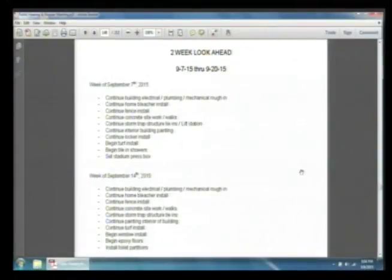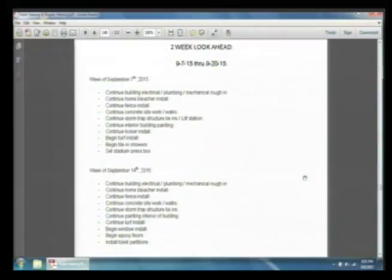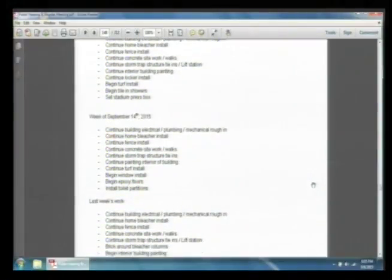The lockers have been installed. The turf is being installed. They're beginning to tile the showers, and the press box should hopefully be set on the bleachers at the end of this week. Next week is a lot of the same work with some additional painting, finalizing the turf install, finalizing the finishing touches with the window installation, the epoxy floors in the restrooms, installing toilet partitions.